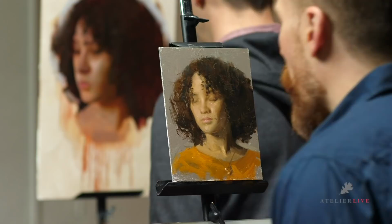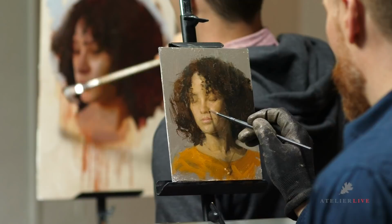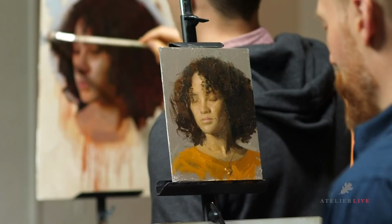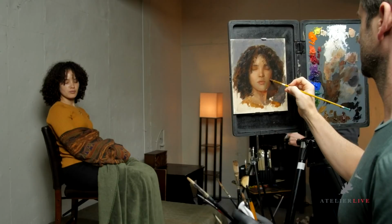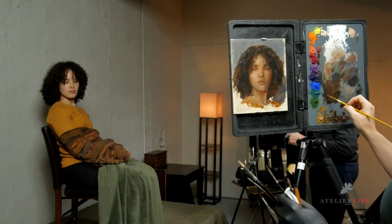Juliana O'Hara says, "I've never seen a live model work so long without a break." Wow. She's breaking. We're not that mean. She has breaks. But she's doing a great job. And then someone asks, "Are there any special techniques in getting people to sit for you, or do you always pay the model, or are the sitters a part of your social circle?" You're doing this for free, right? Bribing. Bribing always helps.